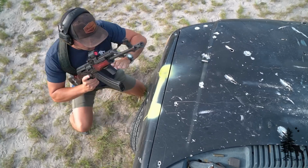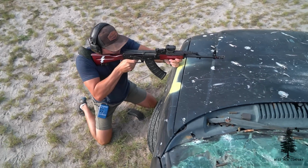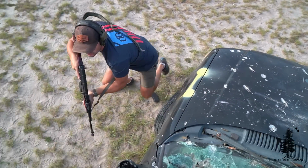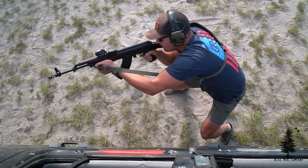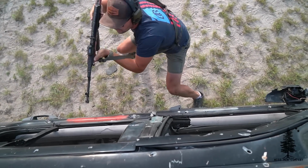The Ultimac rail has been around forever. It is a good go-to if you want to mount a light and an optic pretty easily to an AK. Did run the gun at night with a light. It's a good time. Probably will never do it again.